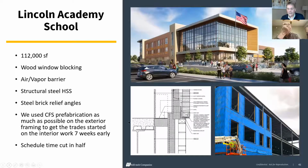Lincoln Academy, I'll just breeze through that. Some offsets. It's really this knife plate, pretty critical to get all that coordinated. We did all the brick angles and incorporated all that within the wall panels, including the tube steel in the building. The goal was to cut 7 weeks off their schedule to get the interior trades started earlier.